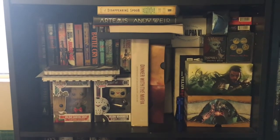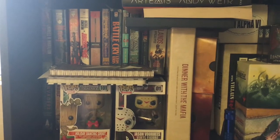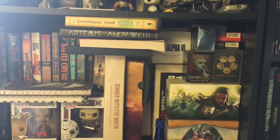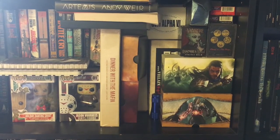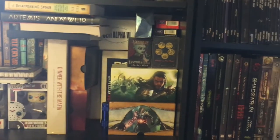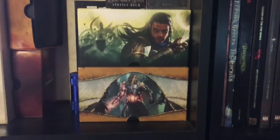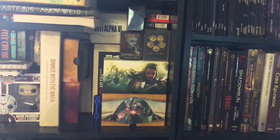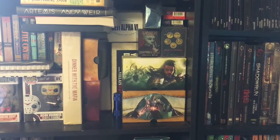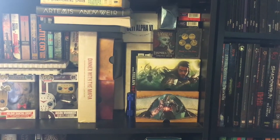Now here we see things getting a little bit more cluttered. We've got some more pop figures, some more novels here in the corner, and anthologies, and they're all stacked up double high. And then we have a dinner murder mystery set that we were given, that we haven't had a chance to run yet. And then card games, like L5R, Vampire, and tons of Magic. Probably easily 99% of all these card boxes are Magic the Gathering. I play, my wife plays, my oldest daughter plays, my daughter's boyfriend plays, and yeah, it's an addiction.